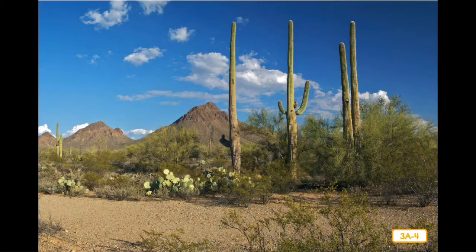Living underground helps them stay cool when it gets hot, and it keeps them hidden from other animals that may want to eat them for lunch.